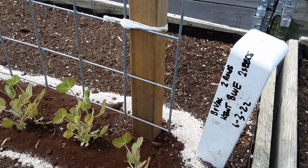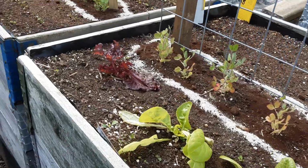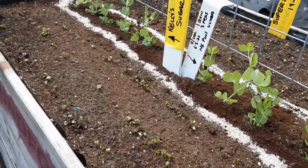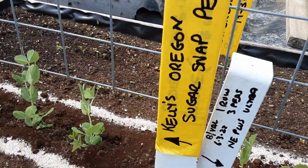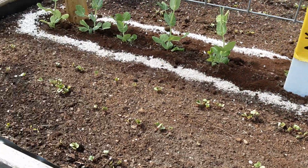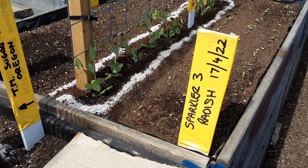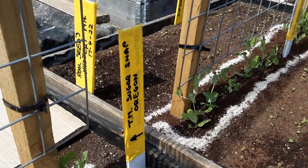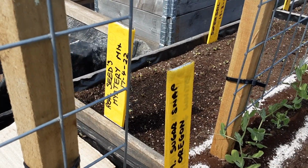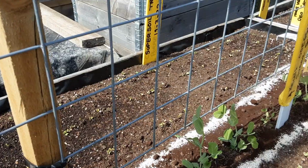Bill and Val's Kent Blues. Knee Plus Ultra, and then Kelly's Oregon Sugar Snap Peas. And on this side we sowed some radish, my Sparkler 3 radish, the saved seed. And then on the opposite side it's the Real Seed Mystery Mix, and hopefully you can see them all popped up there.